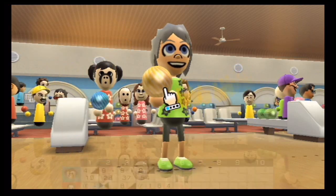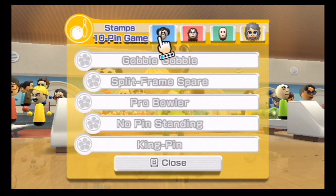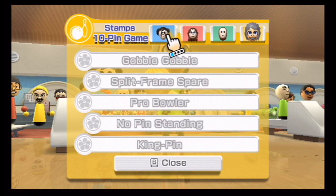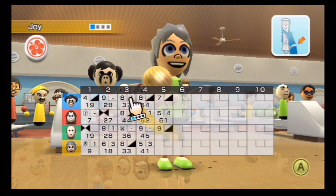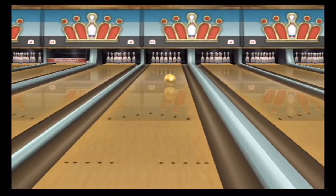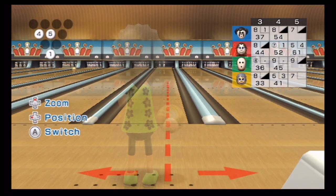So as you can see right there, that's what Joyce managed to select, and it tells you what achievements you can get. Normally you can get 5 achievements every time you get a stamp, so that probably explains it. And as a matter of fact, in order to get some of these stamps, they require certain achievements.